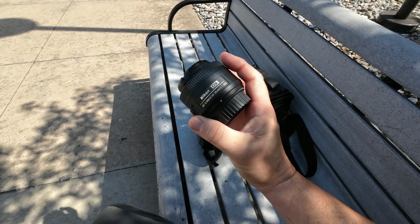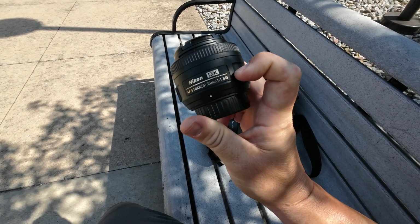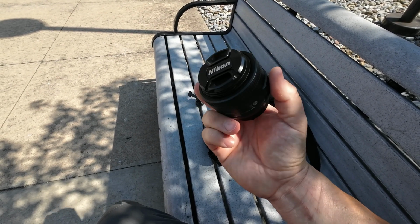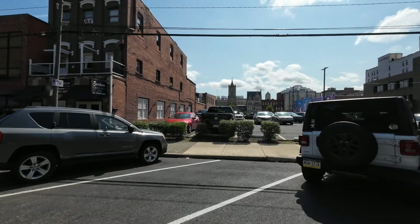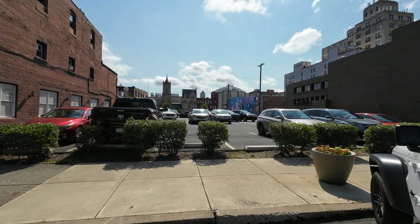This is a lens I absolutely love. It allows for some great depth of field shots, also a 1.8 aperture, and it's just a crystal clear tack sharp lens. I absolutely love it. Now, the one thing I want you to do is let me know if you notice a difference between the 85 and 35 millimeter shots.